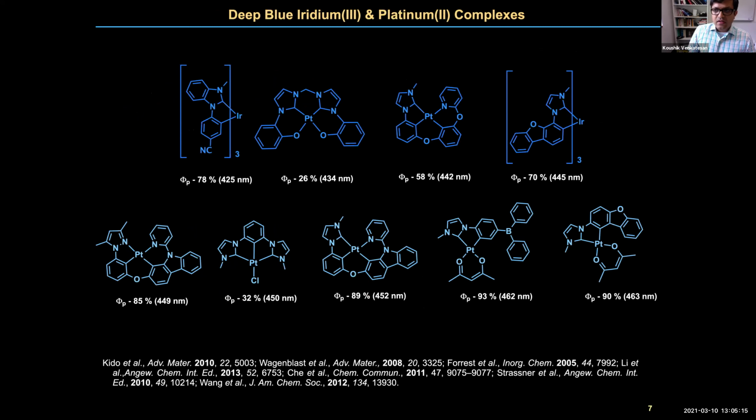One of the critical things driving OLED research at the moment is the lack of deep blue and blue emitters in the field. These are some examples of what is out there. Again, what you see in common among these complexes is that they have a bidentate cyclometalated ligand system around them, or in this case, a tetradentate system as well. These are the typical complexes that are being developed. Most of the complexes here have blue emission, but as you can see from this chart, only very few appear in the deep blue region.